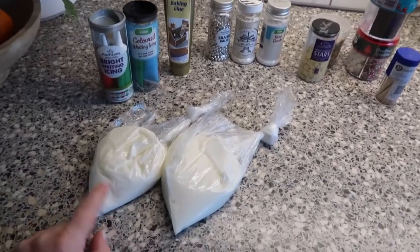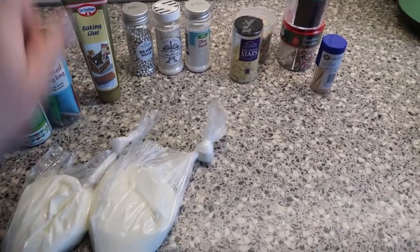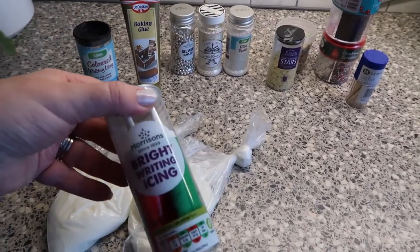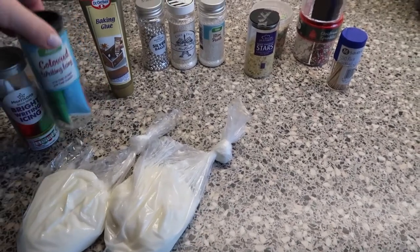So we've got the white icing, which we also have the glue to build the actual houses, but I mean, you probably don't need it. We could just use this. But anyway, this is what we're going to decorate with. And we've also got these icing pens to just kind of have a bit of fun with some colour.